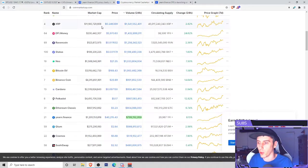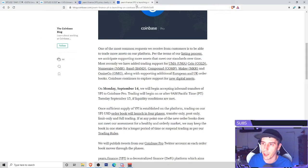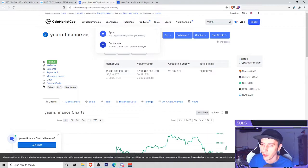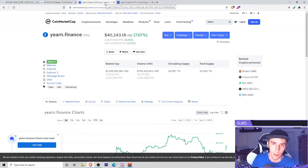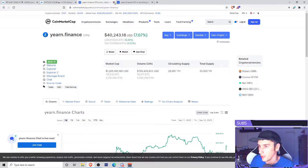So Yearn.Finance going to Coinbase, very, very bullish in that regard. $40,000 is absolutely crazy, more than double the actual all-time high price for Bitcoin at around the $20,000 range.